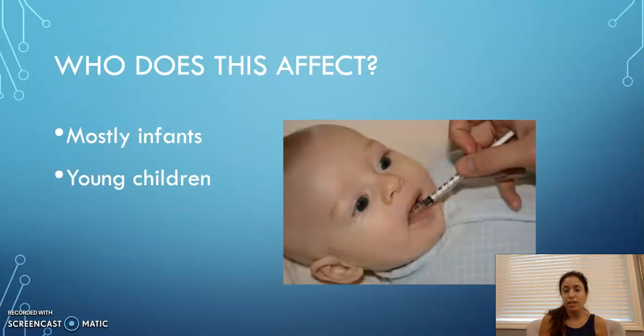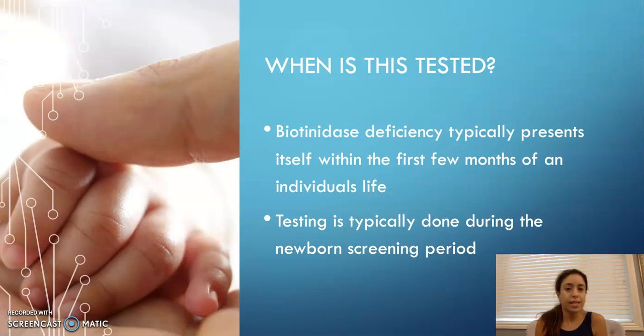So who does it exactly affect? Well, typically it affects younger individuals under the age of 5, but not limited to just them, and mostly infants. So when is this tested? After a baby is born, they usually are getting tested for lots of different things, but specifically they usually get a heel prick, and a couple drops of blood helps them test for several different disorders that they may have. So within the first few days of their lives, they get this test done, and it usually shows if they are deficient in the biotinidase gene.